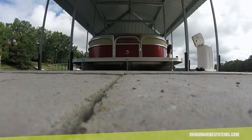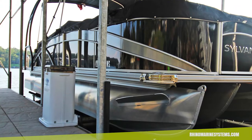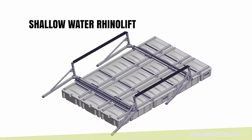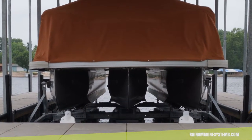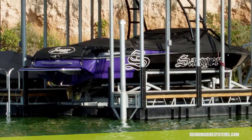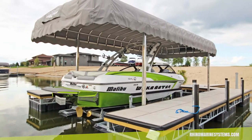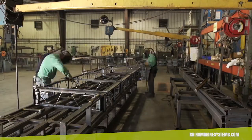Our shallow water Rhino lift utilizes a longer, low profile Rhino lift air tank to allow for use in shallow and fluctuating water applications. These industry-leading polyethylene tanks allow for operation in water depths as low as 22 inches plus the hull depth. Utilizing the time-tested L-arm design, our shallow water lifts are built to withstand the harshest of marine environments and provide the ultimate in strength, durability, and performance. Trust the experts at Rhino Marine Systems and get the peace of mind that comes with over 40 years of handcrafted, expertly welded marine experience.